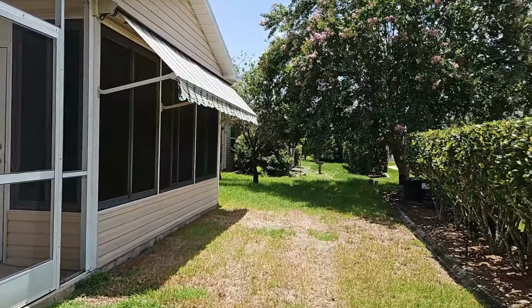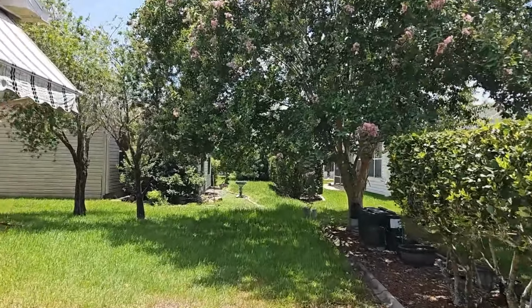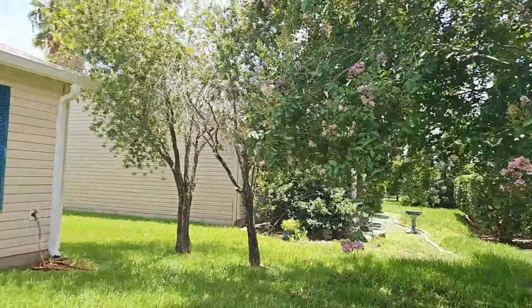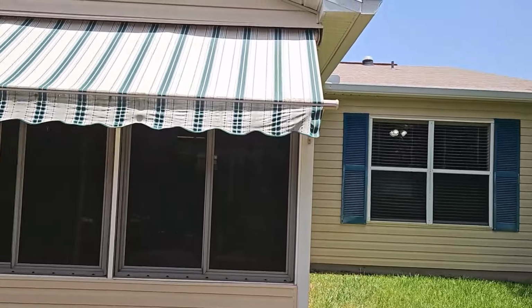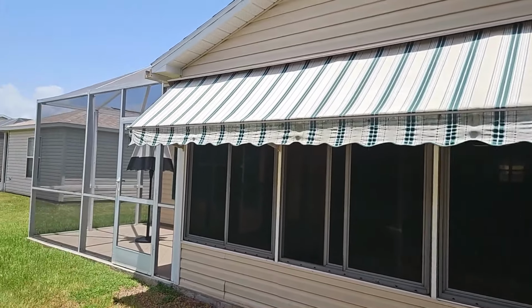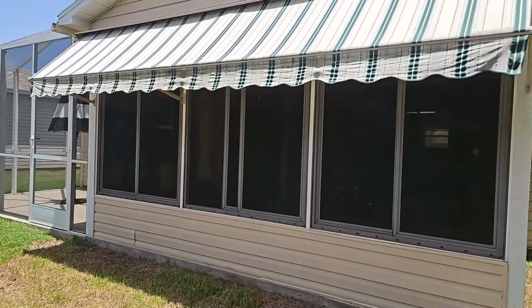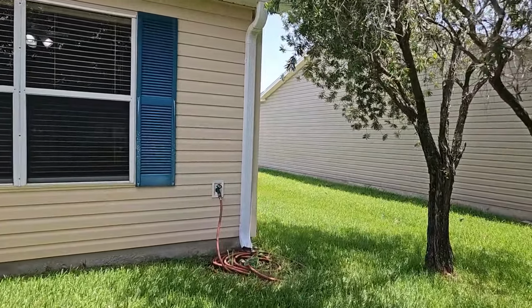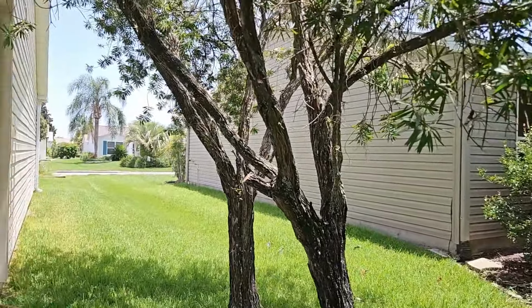Let's take a walk to the other side of the home. I'll video the other side yard. Again, this is a wood frame home, and it is located in the Village of Polo Ridge. It does have a sunshade on the lanai. That's also welcome, and those are also very expensive to put on here in the Villages, Florida. This is the side yard of the home.